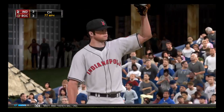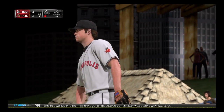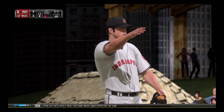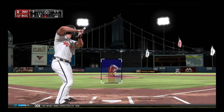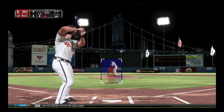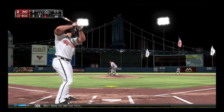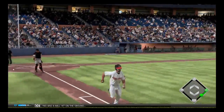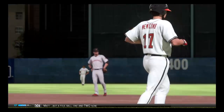And there's ball 1. He's working into his 5th inning out of the bullpen, so he's likely well beyond what was expected of him. Hey, come on, guys. Both teams right now with 11 hits in the ballgame. Here we go. Now the 1-1 pitch. Let's go right here. Swinging, a ball hit on the ground. Go, go, go, dig, dig, dig. But a foul ball, 1-2 now.